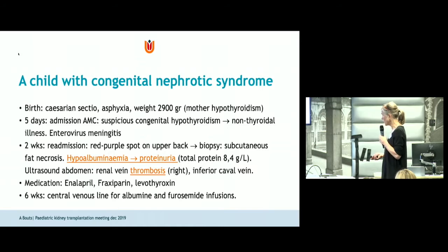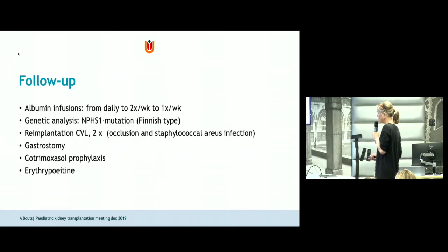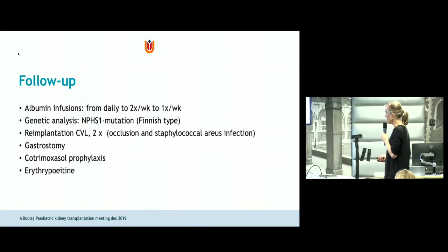So she was treated with ACE inhibitors, anticoagulation, and levothyroxine, and later she received a line for albumin and furosemide infusions. So during her follow-up, she received albumin infusions 2 times per week or 1 time per week, and we got the results of the genetic analysis. So she had an NPHS1 mutation, and she had several re-implantations of the central venous line, one because of an occlusion and the second one because of an infection. And she had a gastrostomy because of her feeding difficulties.